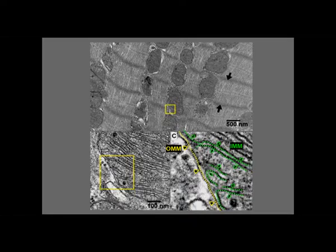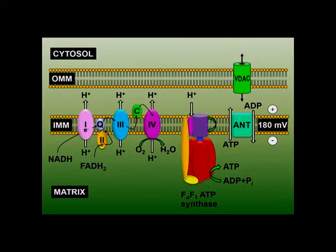One is the outer mitochondrial membrane, and the other one is the inner mitochondrial membrane. In the inner mitochondrial membrane, we have proteins embedded which we call the electron transport complexes, which essentially are proton pumps that pump protons from the matrix to the intermembrane space to establish a proton gradient that drives this enzyme, the ATP synthase, which is responsible for regenerating ATP from ADP and inorganic phosphate. The energy that drives these pumps comes from nutrients that are metabolized in the Krebs cycle, and the release of electrons and the transport of these electrons allow this process to continue.